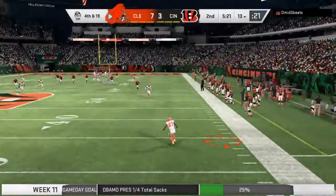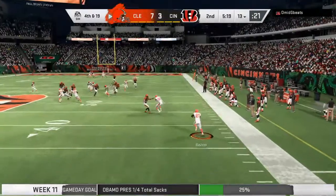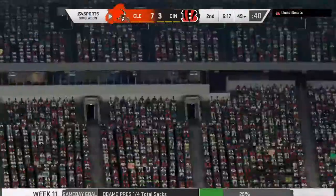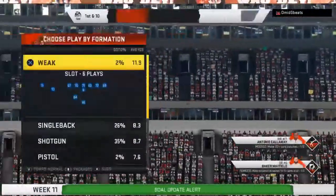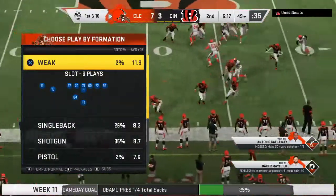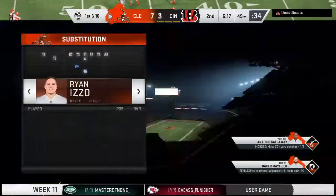On is the punt team now as this one's sent away. Let's take it inside his own 40. And he'll go out near midfield at the 49. Give him 11 yards that time on the return. And the Browns will take over 1st and 10.